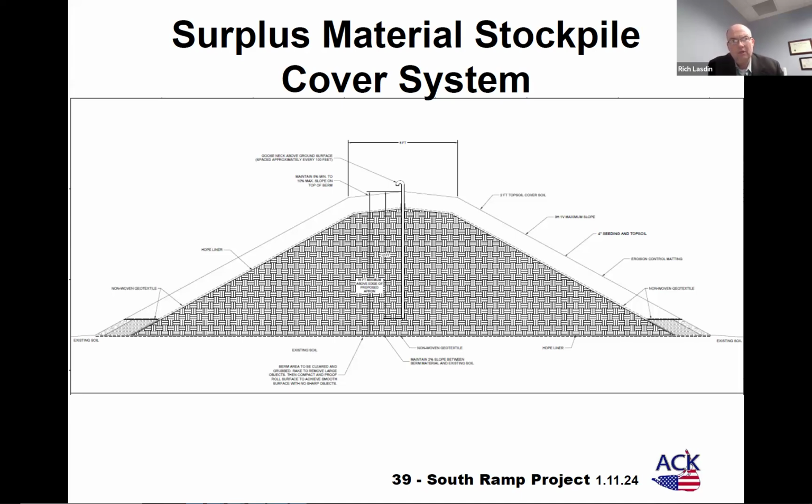In the middle, the candy cane looking object is a vent. This is soil. It has organics in it, so it has to be allowed to breathe. So this is a standard way to allow the material to breathe over time and allow the escaping of any of the organic compounds.